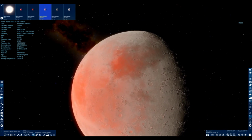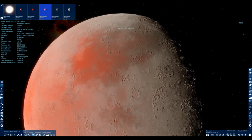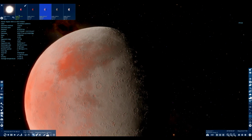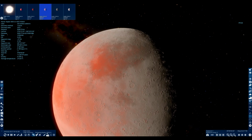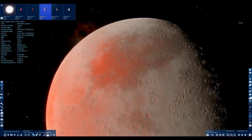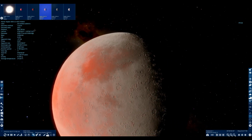It has a temperature of 275 degrees, which is cooler than Kepler 444b and c. But still, it's not livable at all, obviously. The ESI is just 23%, which is actually lower than Kepler 444b and c. And the diameter is 6,500 kilometers. It's actually really dense as well, with 2.92 times the mass.